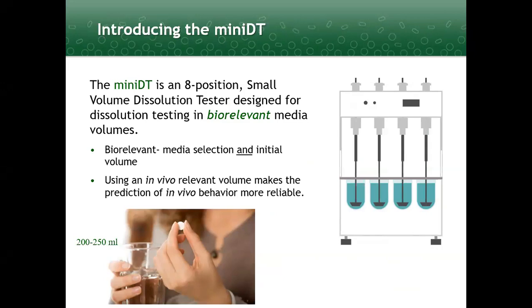The volume plays a crucial role. There are some aspects, such as fast precipitation or prolonged supersaturation, that are dependent on the initial volume of media. So using the relevant volume makes the prediction much more reliable. Typically the range of 200 to 250 milliliters, more or less a glass of water, which is recommended with your oral dosage, is the range of biorelevant volumes, though some are smaller.